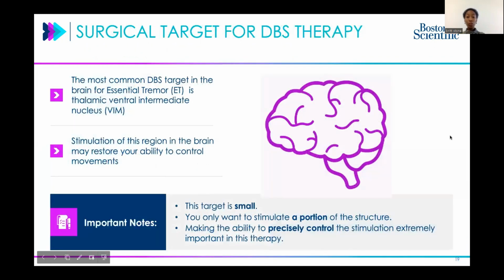So as I mentioned earlier, the surgical target for essential tremor is the VIM nucleus, or the ventral intermediate nucleus. This is a region in the brain that can help restore some control to your movements. It's quite small, and we are trying to stimulate just a certain portion of the structure. That's where image-guided programming is really helpful, because we can see in real time where the electrode is in relationship to our target and neighboring structures, which you'll see a little bit more about.